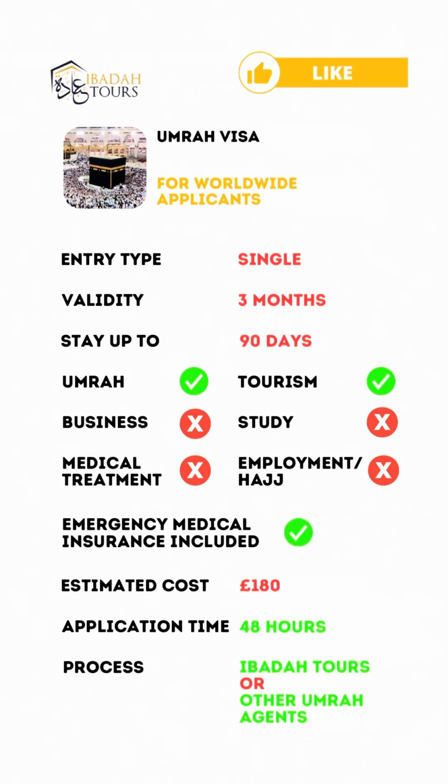Finally, the Umrah visa for worldwide applicants, single entry type, valid for up to 3 months, a stay up to 90 days, valid of course for Umrah, tourism, not for business, not for studies, not for medical treatment, not for Hajj or employment. Emergency medical insurance is included in this visa, an estimated cost of around £180, application time of 48 hours, sometimes it can take longer. You can get this processed through us at Ibadah Tours or other Umrah agents.